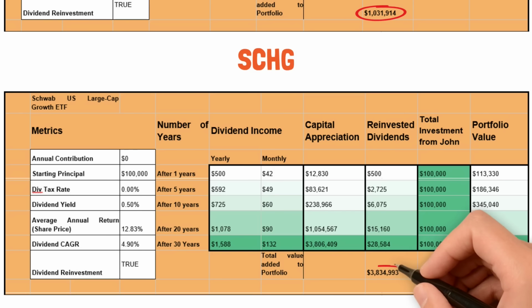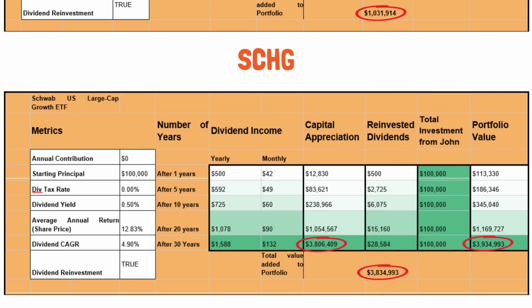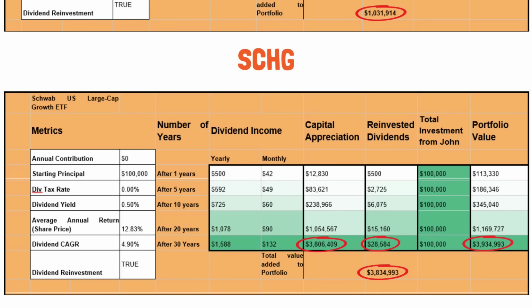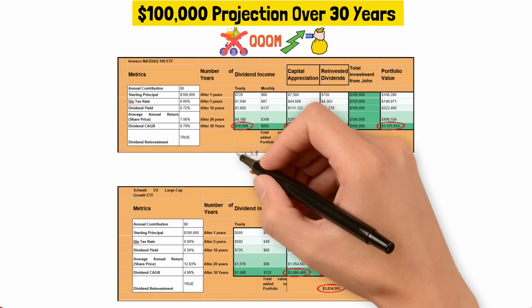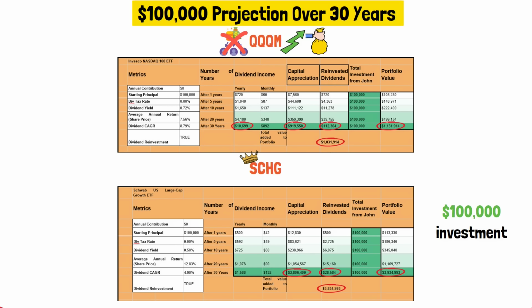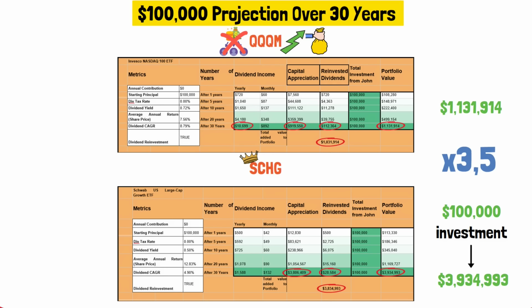Of that portfolio value, around $3.8 million comes from capital appreciation, while roughly $28,584 was added through dividend reinvestment. So, when comparing these long-term projections, SCHG stands out as the clear winner in total return. After 30 years, a $100,000 investment in SCHG grows into $3,934,993, while QQQM ends up at $1,131,914. That's nearly 3.5 times more growth from SCHG, which is not a small gap.